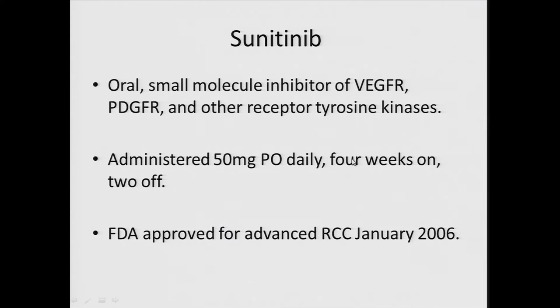It's a small molecule inhibitor. It's that little red thing that's jamming the protein from behaving. And it's officially given 50 milligrams by mouth 4 weeks on and 2 weeks off, although we have data now in retrospect suggesting that 2 weeks on and 1 week off actually ends up being better tolerated and looks like it's probably not worse from an efficacy perspective.